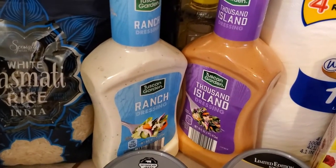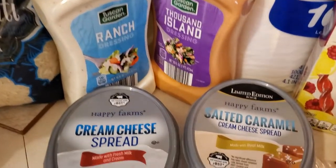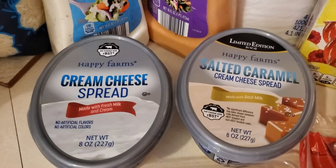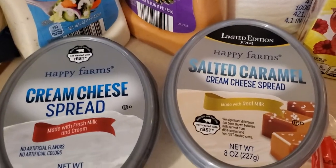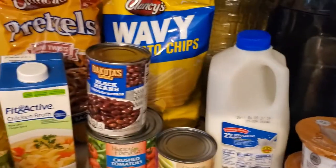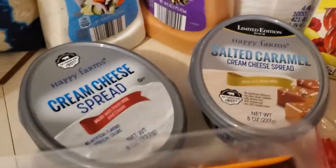Then I just bought some ranch and Thousand Island dressing just to have. And these are the cream cheeses that I bought, the spreads, just a regular plain cream cheese and some of this salted caramel. They had this last year. It was delicious. This with those pretzels, I bet you it's really good. So that's what we're gonna have.